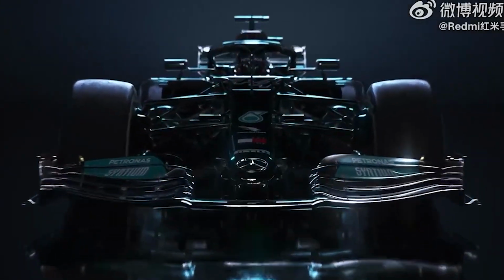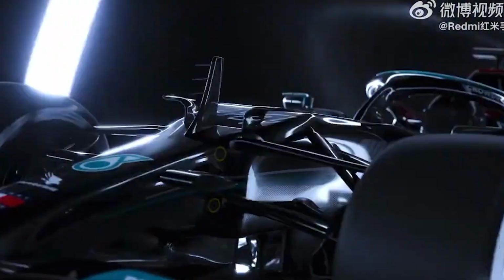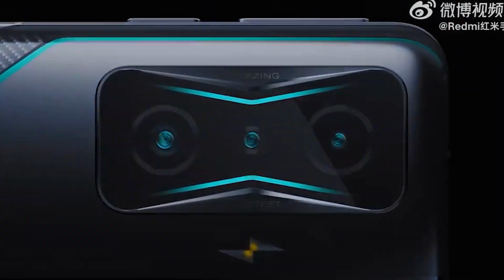The Redmi K50 Gaming Edition launched in China in February this year, and it was in fact the first phone to launch under the Redmi K50 series. So now that we know the launch date of Poco F4 GT, let's talk about this phone in this video, because apart from the logo, we are not expecting it to be much different from the K50 Gaming Edition.